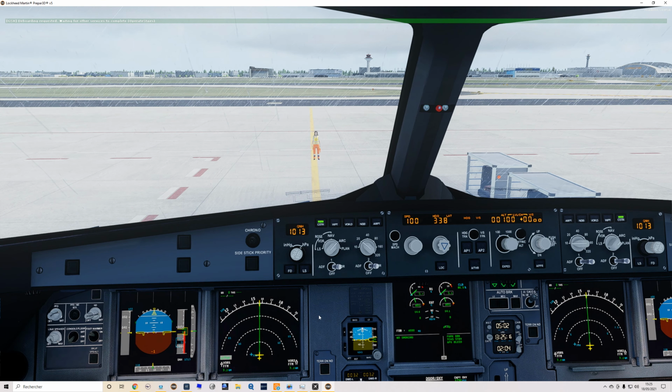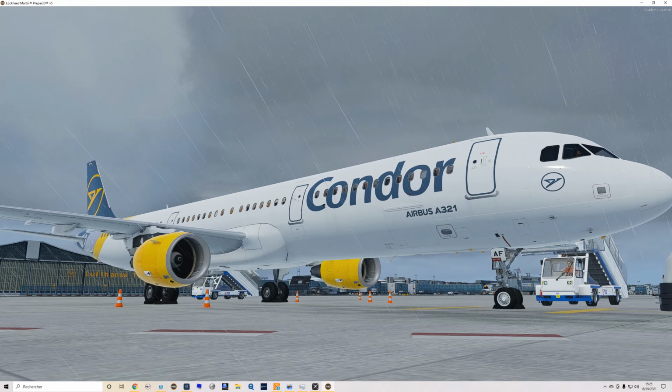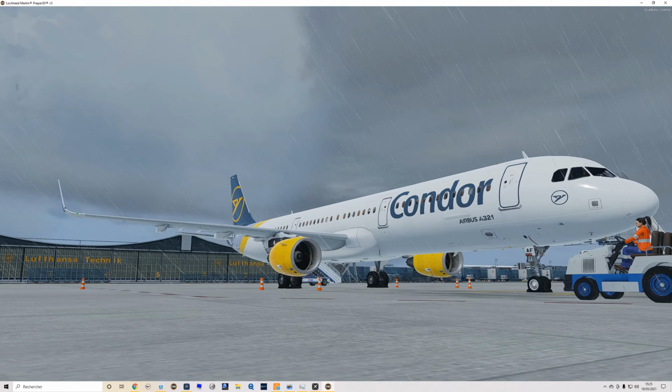Condor Tritanga Papa, cleared to Berlin Brandenburg via the Zulu 2 Sierra, runway right. Climb via 4000 feet, flat route and squawk 1000. Condor Tritanga Papa. Tritanga Papa, runway right.